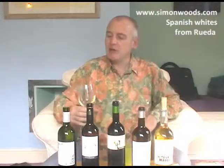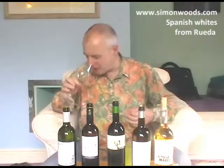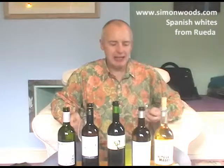Let's see if this one, I know it's probably a bit young to start showing its true colours, but let's have a see. Well, you've got a nice honeyed edge from the oak aging here. It's adding smokiness. It's bringing out the richer side, almost like the guava and passion fruit end. Smells good. There's a lovely richness there, and it's a rich, confident character.